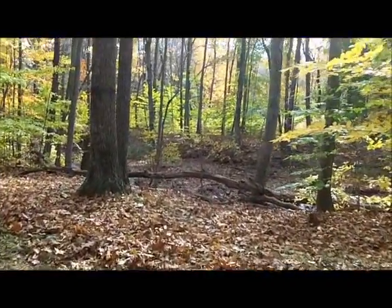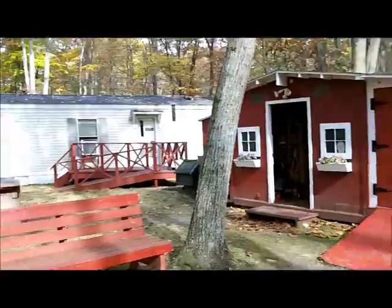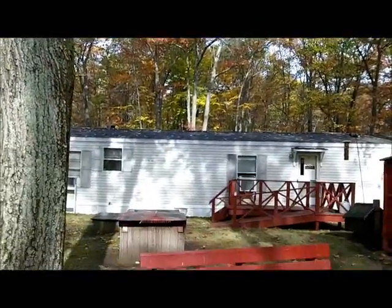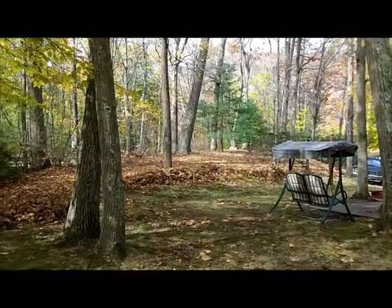I paid under $100 for that little Echo. It does a pretty good job. So I just got the deck and the walkway, but there's still leaves coming down. So pretty soon it'll be leaf plow time, hillbilly leaf plow time.